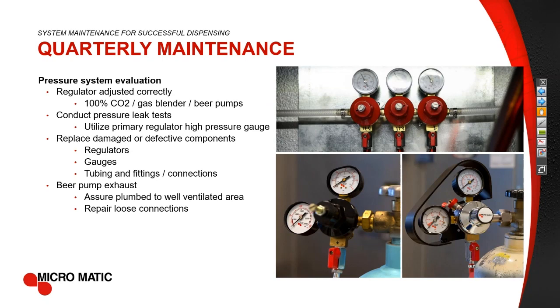Pressure system, the other part of the lifeblood of the system, right? We talked about temperature and the glycol. The other is your gas system. Depending on your system, if you have regulators, primaries, secondaries, are they adjusted correctly, okay? I always feel funny saying this, but if it ain't broke, don't fix it. If it worked yesterday, it'll work again. We don't want people changing these who shouldn't be changing these as well.